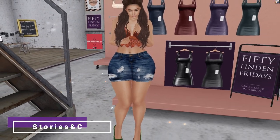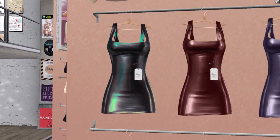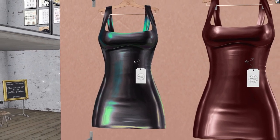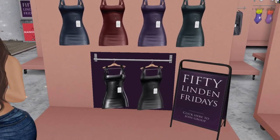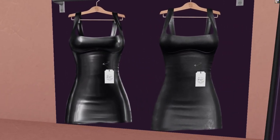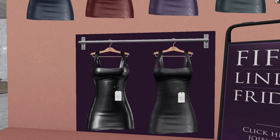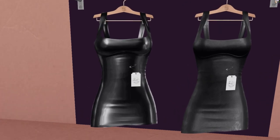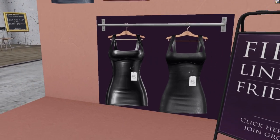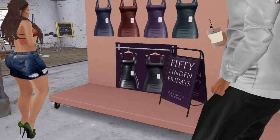Okay, so now we're at Stories and Company, and I thought it's this one for 50 lindens, right? The upper one with shining green looks a little holographic, oil slick or something. But no, you have the black ones at the bottom for 50 lindens. I would take the upper one, but the black one, meh. The black one reminds me too much of a porn movie. That really hooker feeling, you know? Yeah, exactly. So I'm sorry, pass. But hey, cute dress, the upper one.